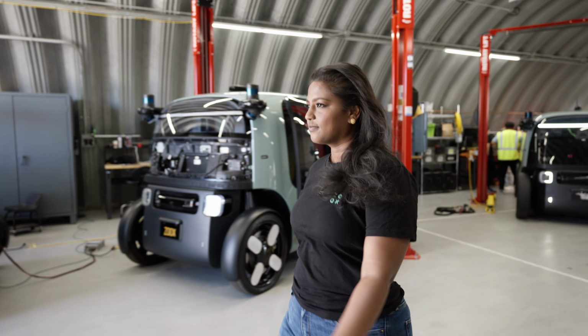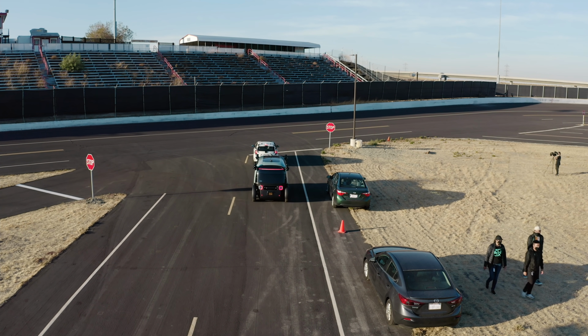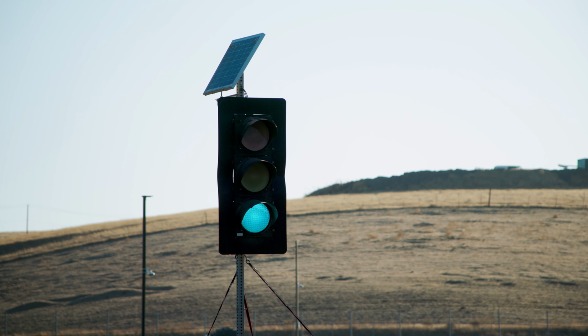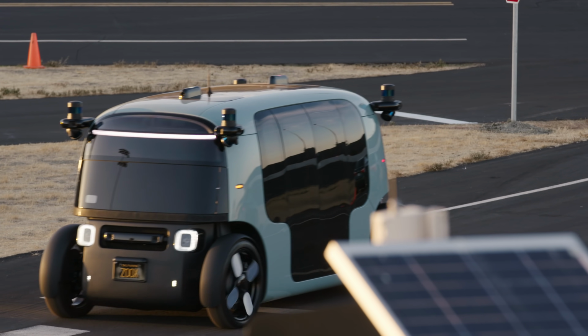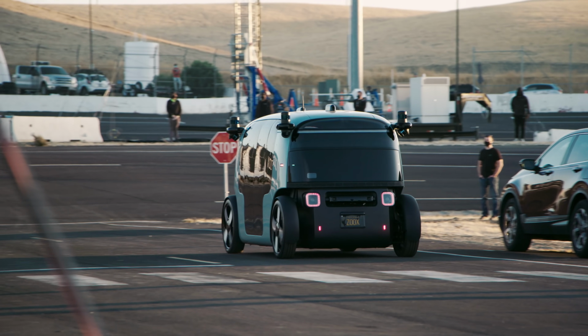Hi, my name is Shiva Rollins, and I am a release manager on the software release management team. Our vehicle operations team executes a number of structured scenarios on our test track. We stage scenarios and we test them from release to release to make sure that there aren't any regressions compared to the previous release.